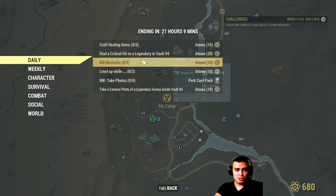Kill Mirelurks, you just gotta kill 5 of those. I know a few locations where I've found Mirelurks before, so I'm just gonna quickly show it to you, but killing Mirelurks has never been a problem because there are a whole bunch of them.